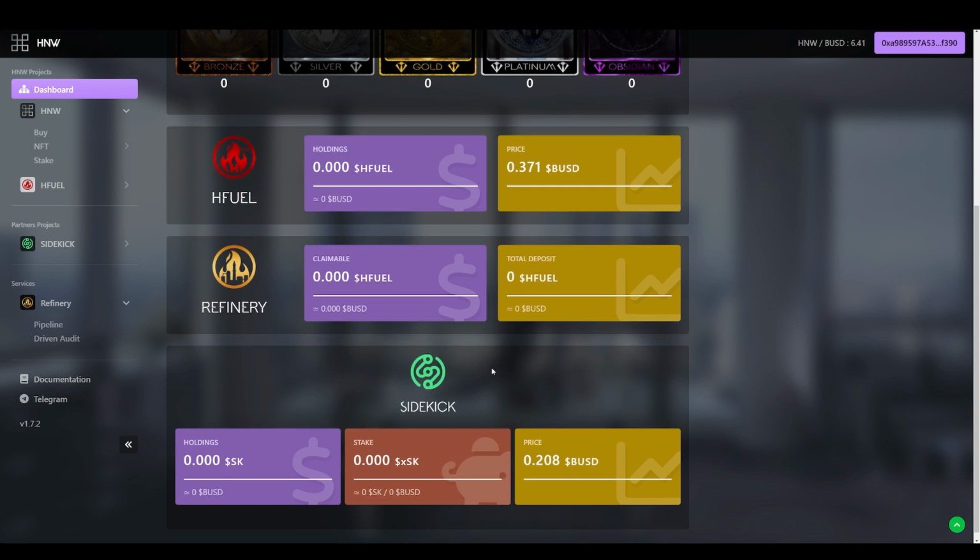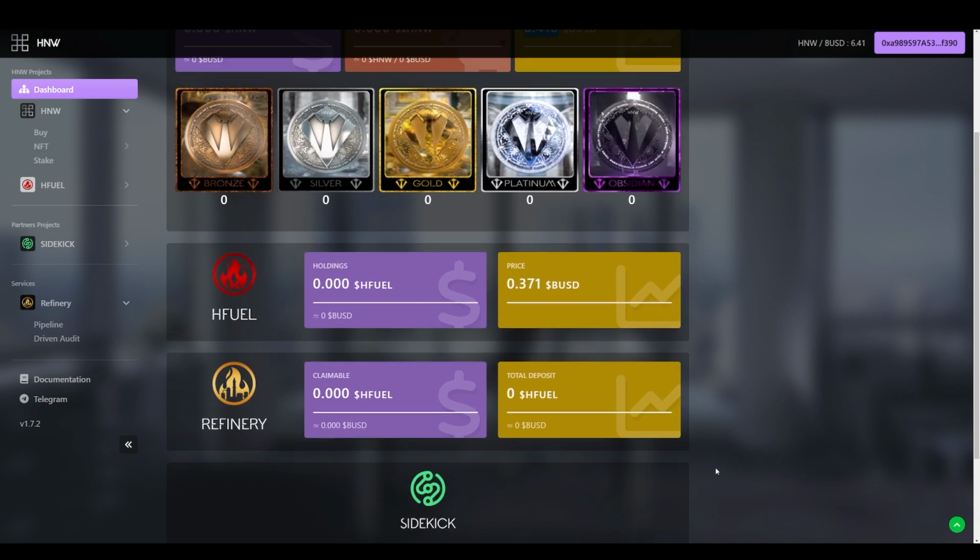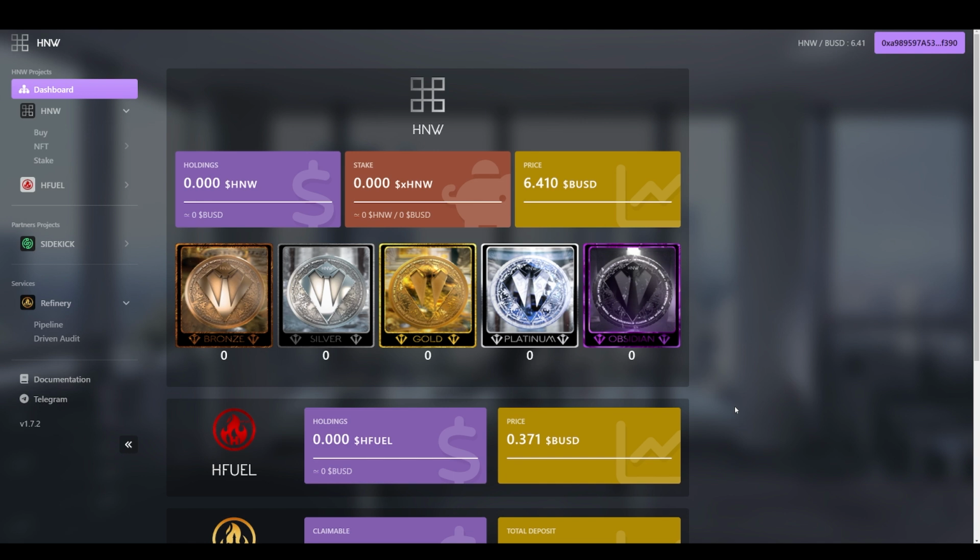Sidekick is a token from the same group, but separate from this project, and I'll show you why they have it in here. You can earn additional boosted rewards if you stake the Sidekick token. We'll go over that as well. Here we'll show you your Sidekick token holdings, how many you have staked, and the current price of Sidekick. The current price of Sidekick is 20 cents.